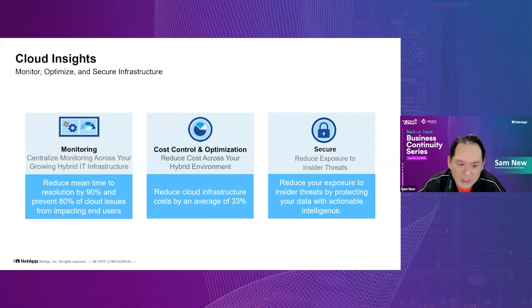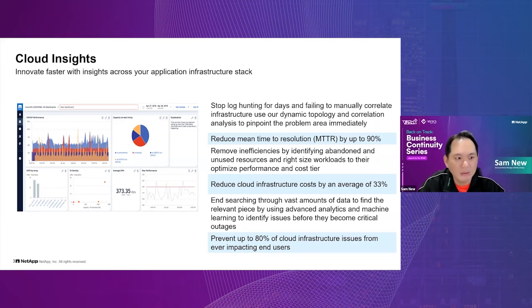Yep. The third thing is that with Cloud Insight, we provide so-called ransomware protection, where we put in Cloud Secure to help you secure your environments. This is one platform that not only does monitoring and optimization, but also provides ransomware protection for you. The main DNA of Cloud Insight is really helping you find out the problems in your environment, when you have software issues or performance issues.